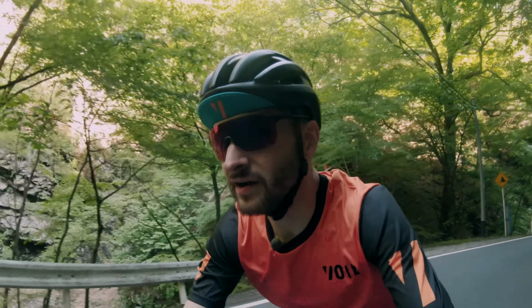It's a bit smaller than my previous Topeak bag. It works well for me. It's a bit thinner, so I actually don't hit this with my leg when I'm standing up and climbing. So yeah, super happy with this bag.